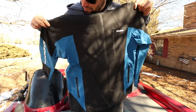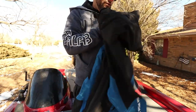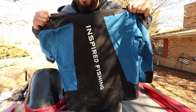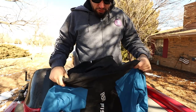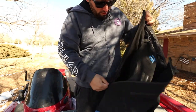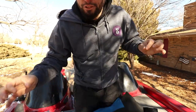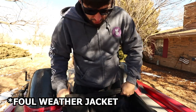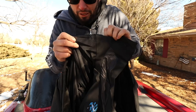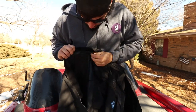There's the front. Got a little bit of sleeve design going. And then on the back, we got the Inspired Fishing. Dude, this is amazing. It's so thick. This ain't just a rain jacket, all right? Rain jackets are thin, super thin material. This is super thick. There's like three layers. There's mesh and then another layer inside there.